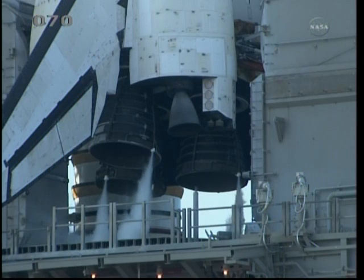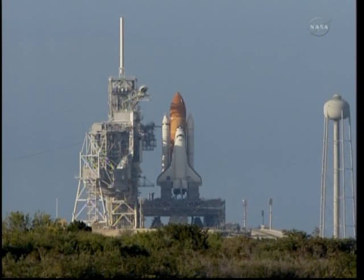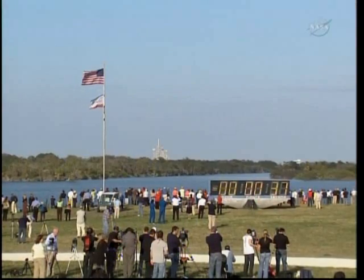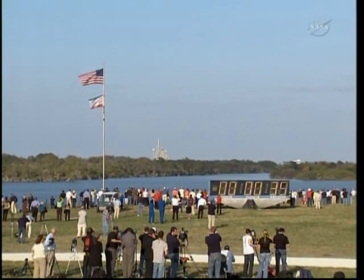Joint heaters are being deactivated at this time. T-minus 48 seconds, and we're transferring to orbiter internal power. Discovery is now running on its 3 onboard fuel cells. Coming up on a go for auto sequence start at T-minus 31 seconds.